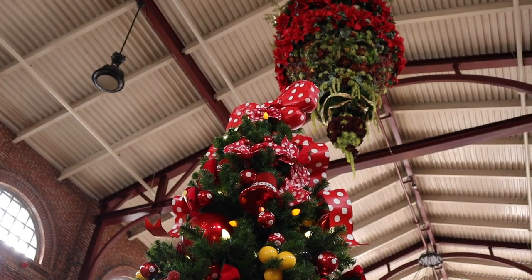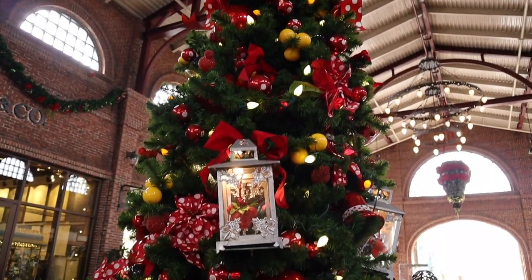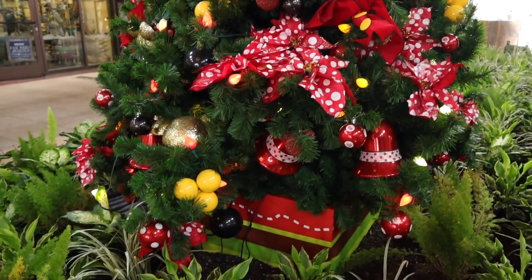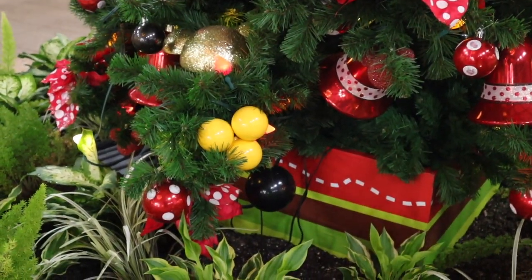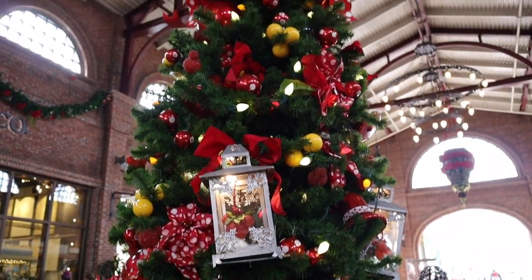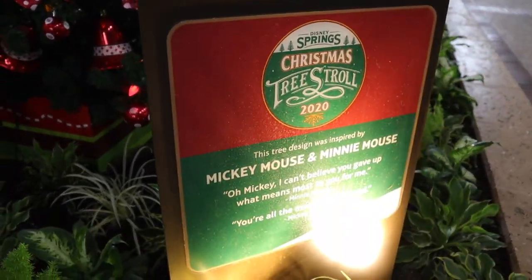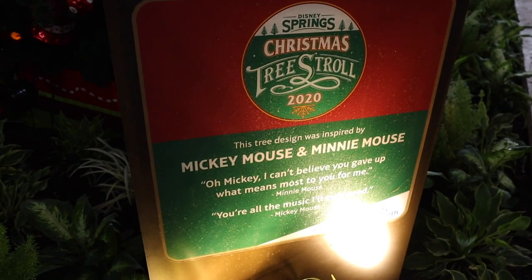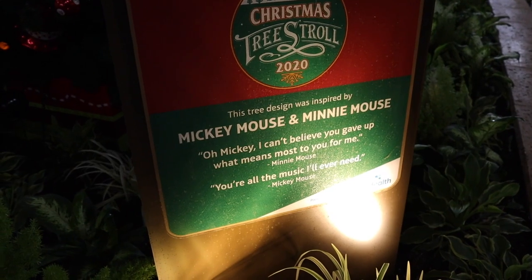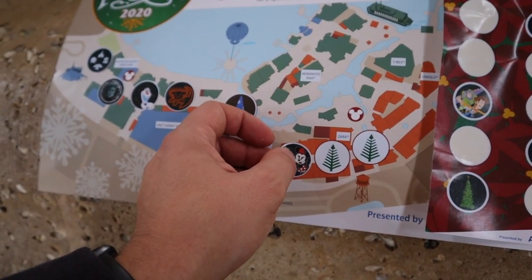So if the pink polka dot bow tie up at the top isn't the giveaway, maybe the rest of the tree is. This is clearly a Minnie Mouse tree, and I would even throw Mickey in there because of the yellow and black ornaments, signature to Mickey's attire. Pretty neat. And it does say on the plaque, "The tree design was inspired by Mickey Mouse and Minnie Mouse," with a fun little quote from the both of them. All right, time to apply the sticker.